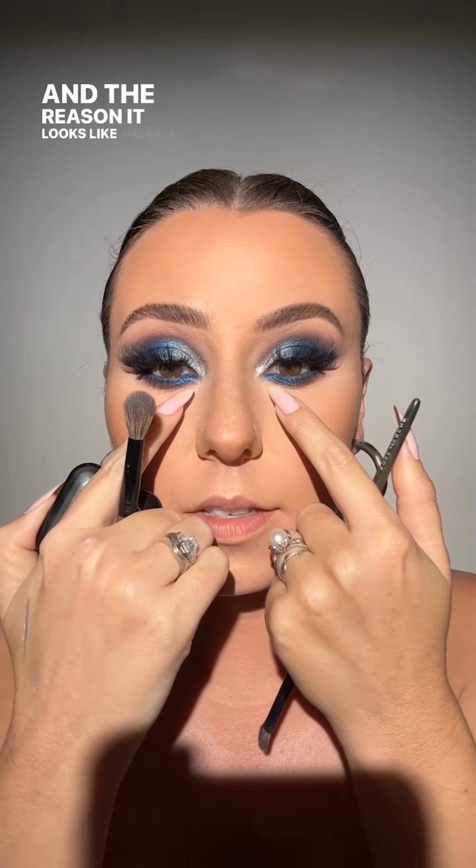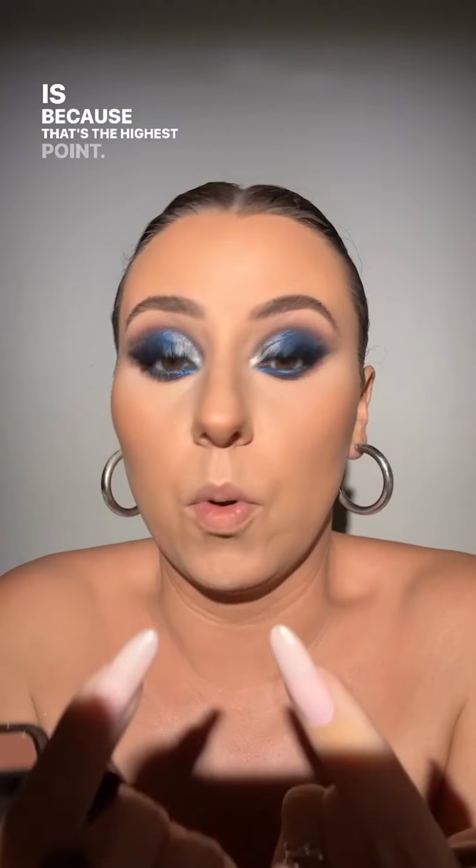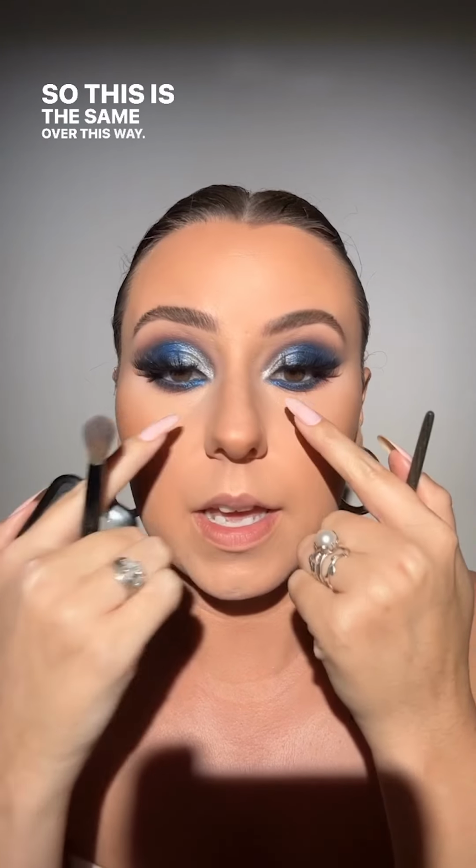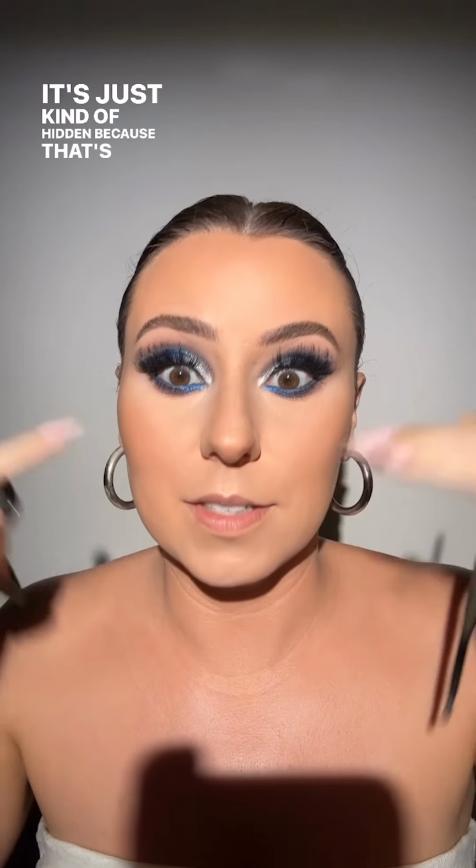And the reason it looks like there's something different here is because that's the highest point. And that highest point is always going to shine brighter. So this is the same over this way. It's just kind of hidden because that's my eye shape.